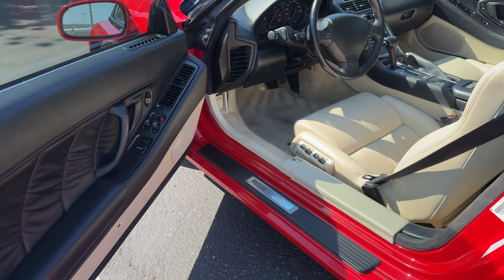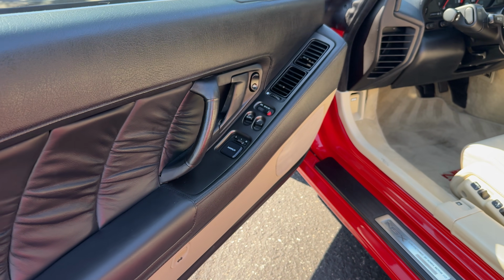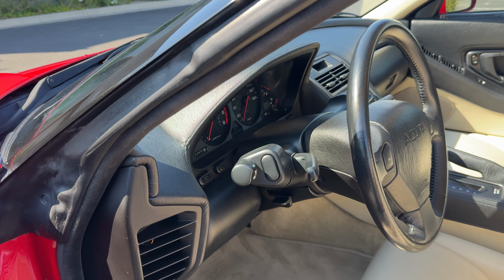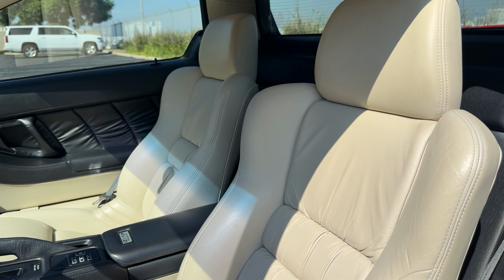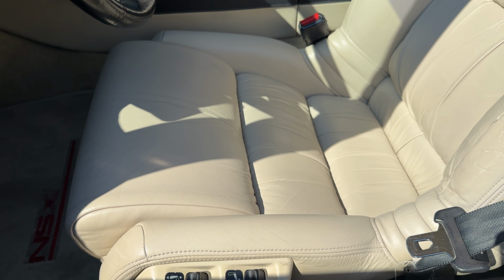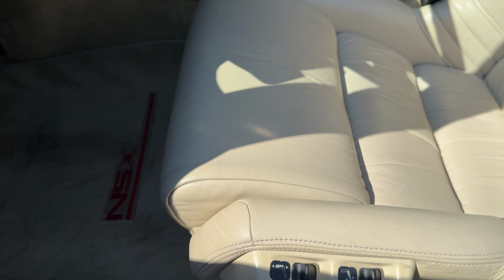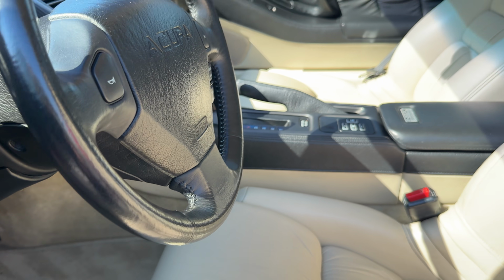Super cool where the door handles are. A little ahead of its time, I think. But the interior makes it, I don't know, I get the feeling of it like a couch. It's super comfortable with that ivory interior and the black on the door cards. These seats are incredibly comfortable. It's hard to explain, but you feel like you're sitting on a couch. It's kind of cool.